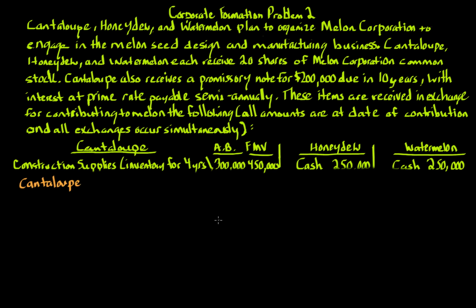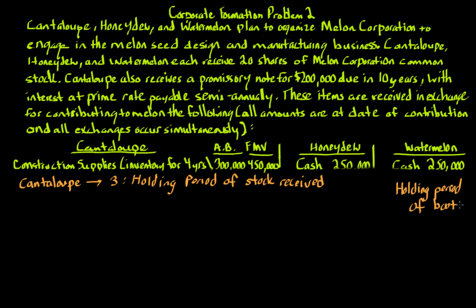Okay, so we've gone through steps 1 and 2 for Cantaloupe. Step 3 is to determine the holding period of the stock received. The holding period of any boot received, which here is the note, is a fresh start, as if you purchased it new. But the holding period of the stock received can potentially tack, meaning you get to add on. That's important to understand, so I'm going to write that down. The holding period of boot, which here is the note, is always a fresh start, which means the clock starts running on the date it's actually received as a result of this transaction. That's for the boot.